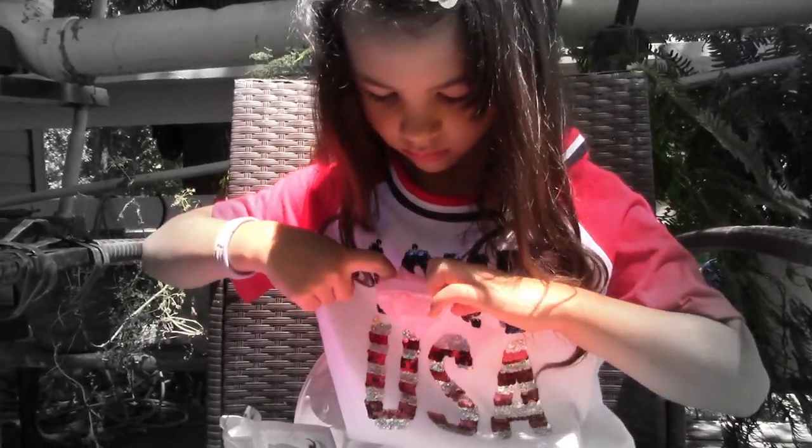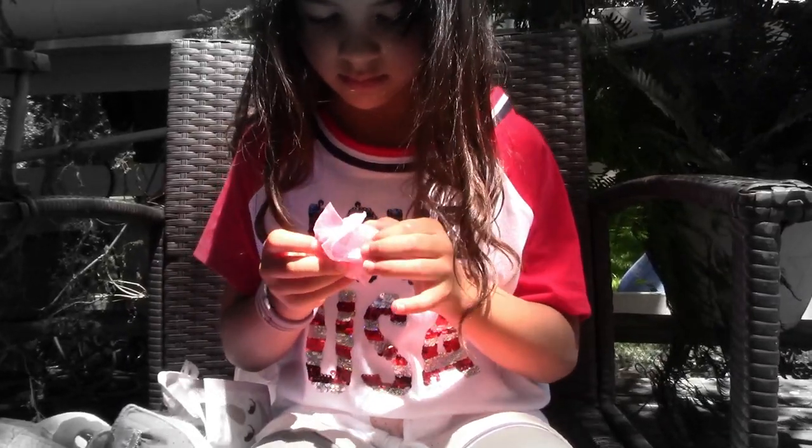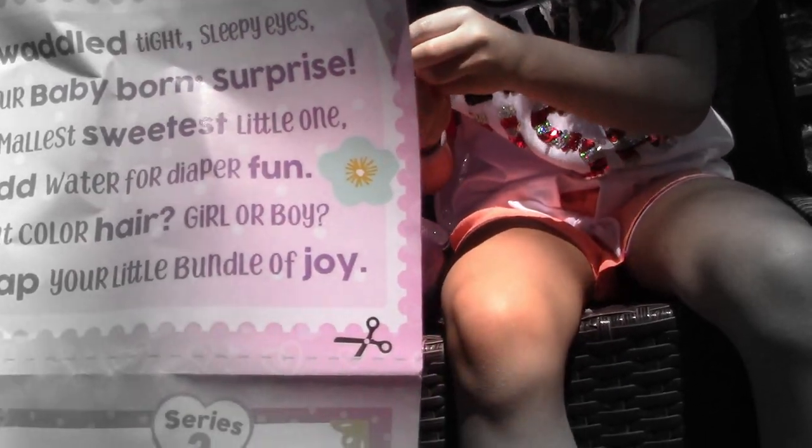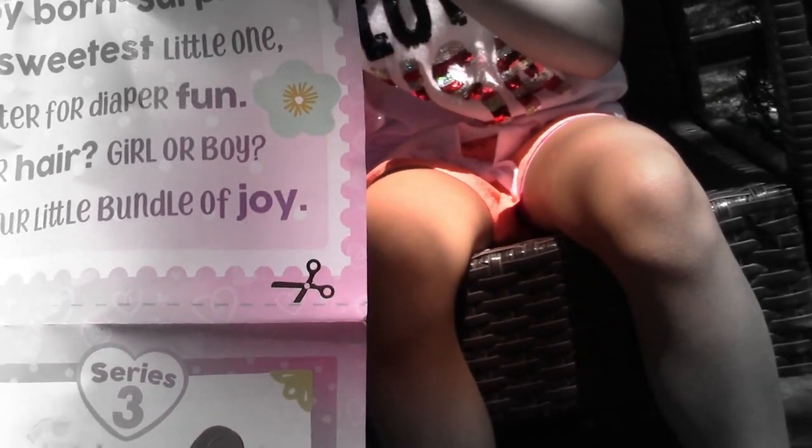So once you open the eyes, they stay open forever. Once you feed it, inside of the diaper changes colors and a fun pattern is revealed. That's so cute. Bottle tightly, sleepy eyes. It's your Baby Born Surprise. The smallest, sweetest little one. Add water for diaper fun. What color hair? Girl or boy? Unwrap your little bundle of joy.